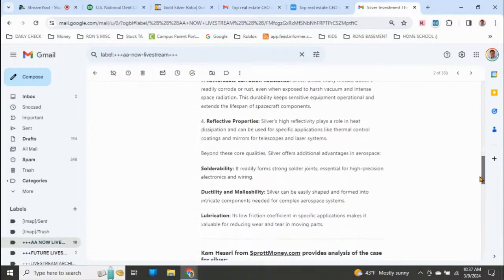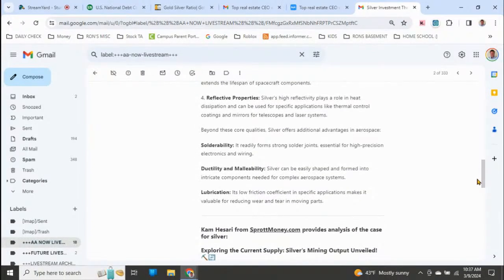This durability keeps sensitive equipment operational and extends the lifespan of spacecraft components. And when I grew up, a lot of my friends' dads worked for McDonnell Douglas, and they worked on like the Apollo missions, I think it was.